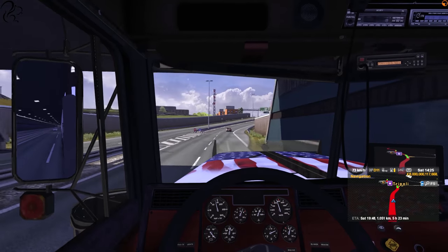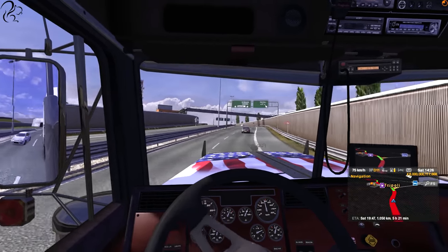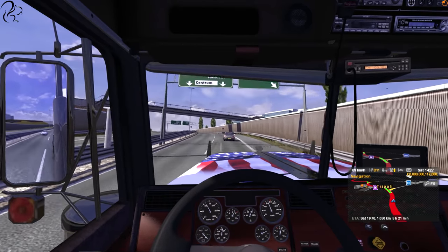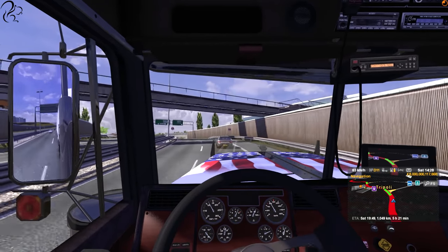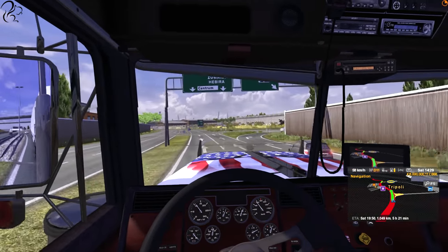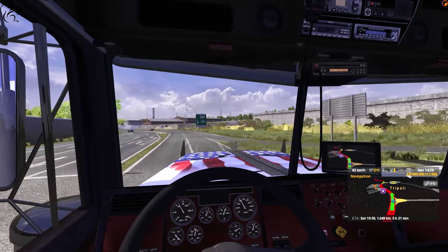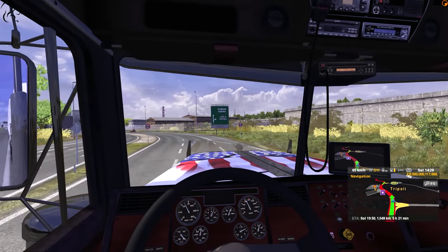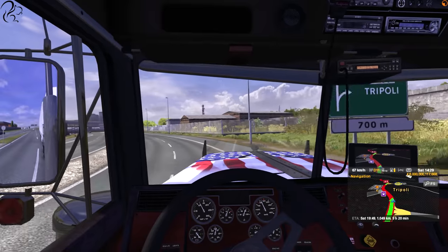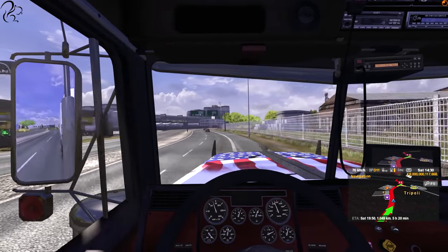No. Oh, I don't want to lose momentum. Come on. Look, Tripoli was to the right. That was to the docks. So we're not going to the docks. That's very, very interesting. I can't wait to see what happens.